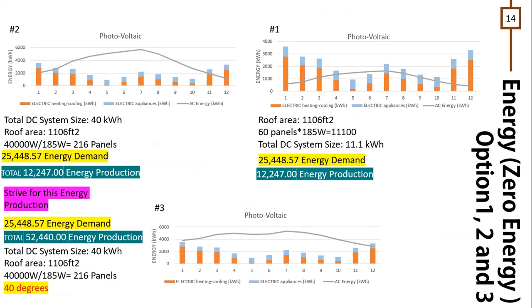One of the last steps is figuring out how many PV panels it would take to cover appliances as well as heating and cooling. Here we see three options that would allow me to have close to a zero energy building in the winter, but for sure in the summer. This called for 216 panels at a 40 degree incline facing the south.